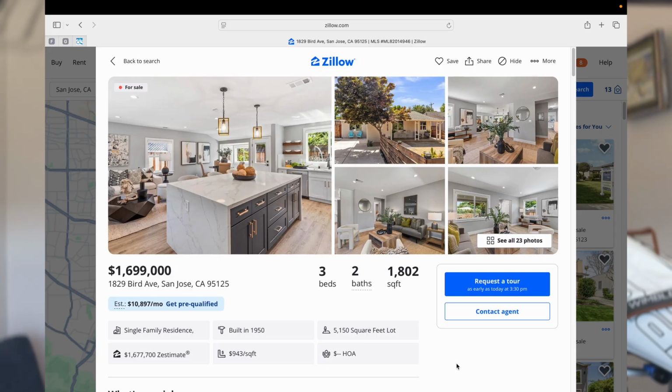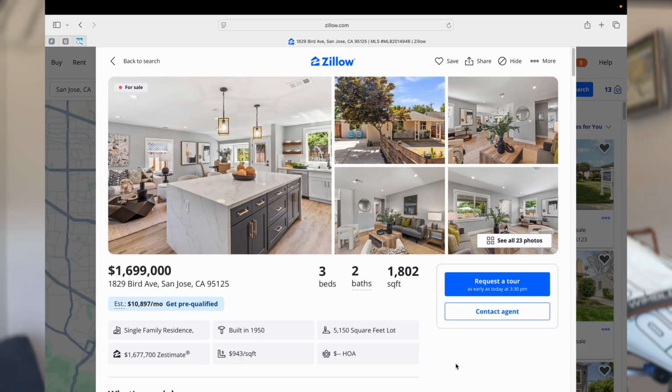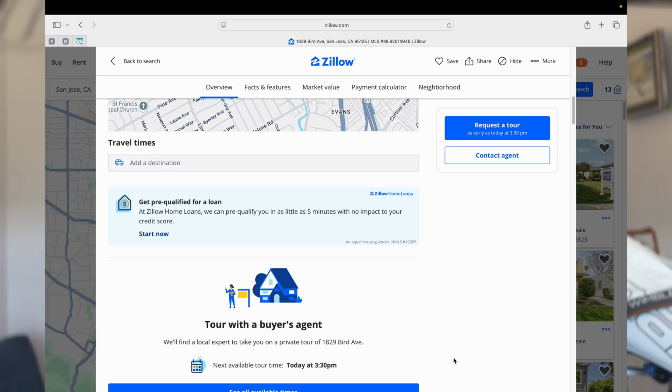I'm sharing 5 things you should know about this Willow Glen house at 1829 Bird Avenue, and I'll share my prediction for the final sales price at the end.